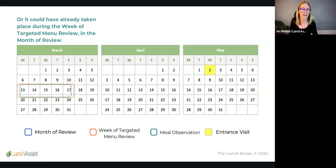So I like to point that out just to be like, that's fine if they come early, but it's really just the meal observation that they're doing. They're not looking at all of your menus and all of your other paperwork until the entrance.